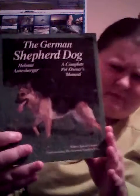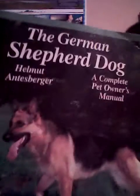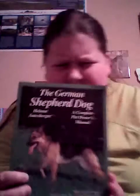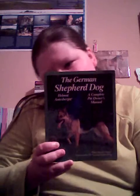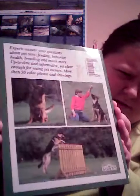the German Shepherd dog by Helmut Antonsberger. Can you see? Let's see. Yeah, I got this book because I have a collection of dog books and animal books, and this was just one to add, and it was only 50 cents. It says on the back the price that someone else paid for it was $6.29, so I got it for 50 cents. And here's the back of it. It has pictures. That was the first book.